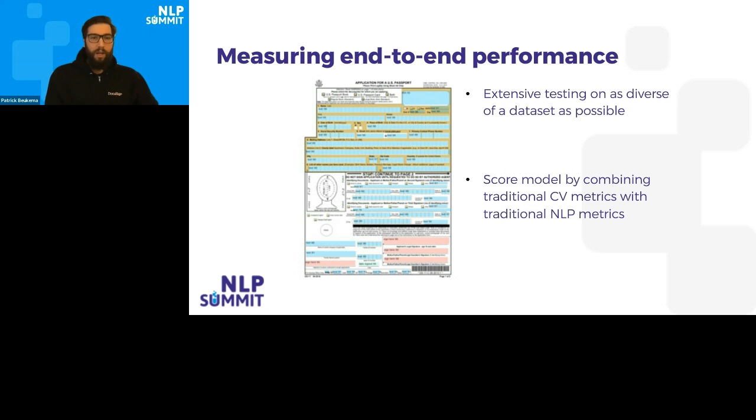interact with the document. So this involves rather extensive testing on as diverse a data set as possible. I mentioned at the beginning that we don't use customer data to train the models. So that also means that we have to do our validation outside of that black box. So that means that we require a very large and diverse data set so that we can accurately capture the nuances of how these models perform across many different types of documents, highly diverse documents.